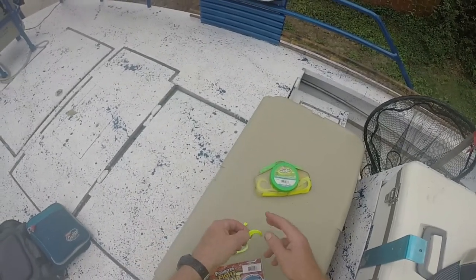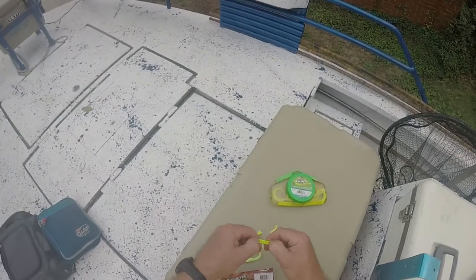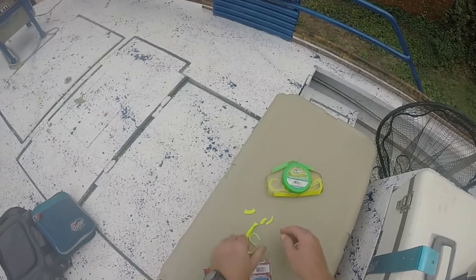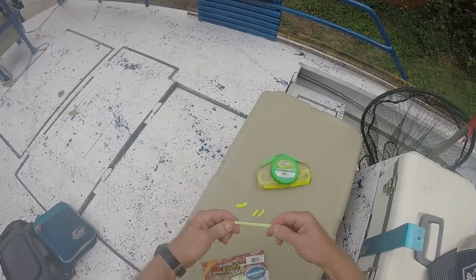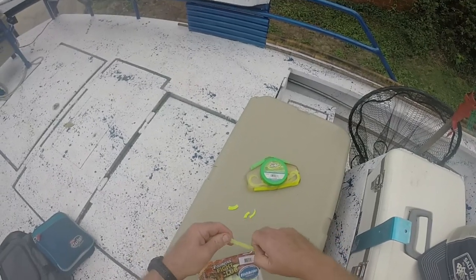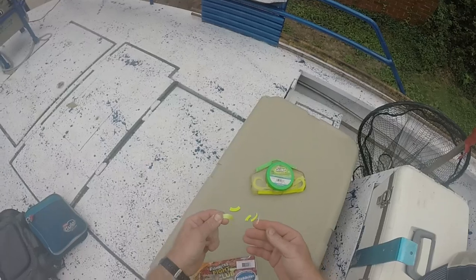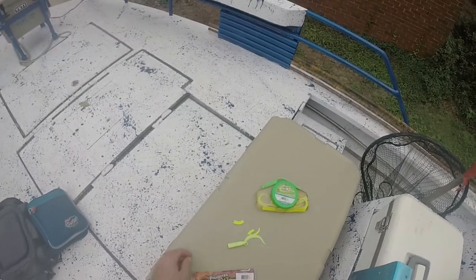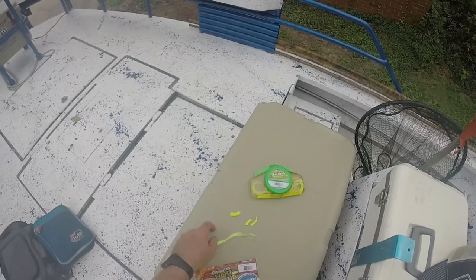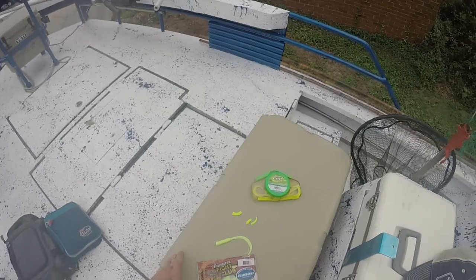The chartreuse gulp is the best gulp for holding up, if any of them. I mean, they hold up pretty decent, but they'll break and tear. Fishbites just keep on. I'm getting little slivers off of it, but it's holding up. To me, that's the best bang for your buck. That's what I'll be using from now on.